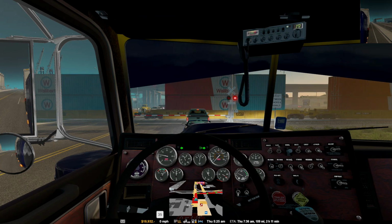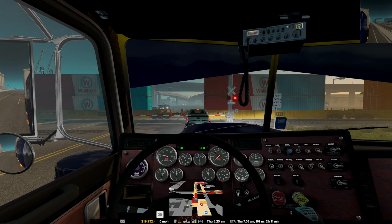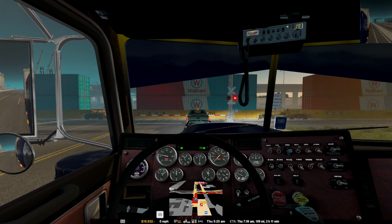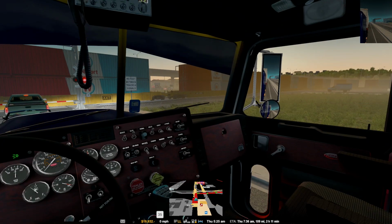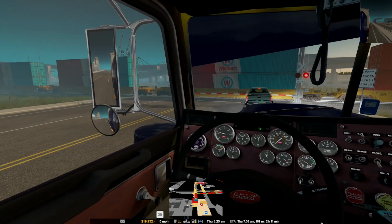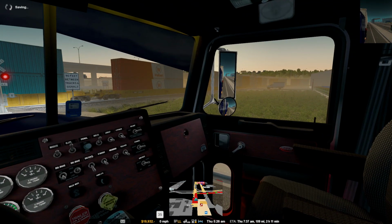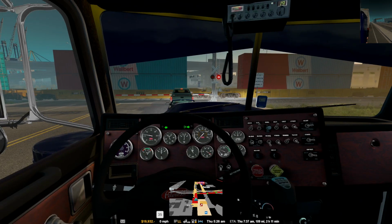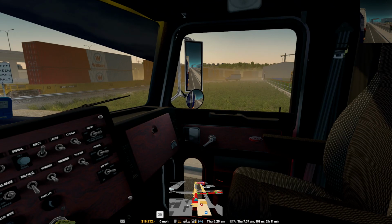Please tell me you're not stopping. Oh man, he's slowing down. It'd be nice if the game ran a little better, and I am on DX11 too. I'm running this on DX11, not DX9, which part of that might be because that's still an experimental thing. I have very little knowledge on the difference or anything like that.